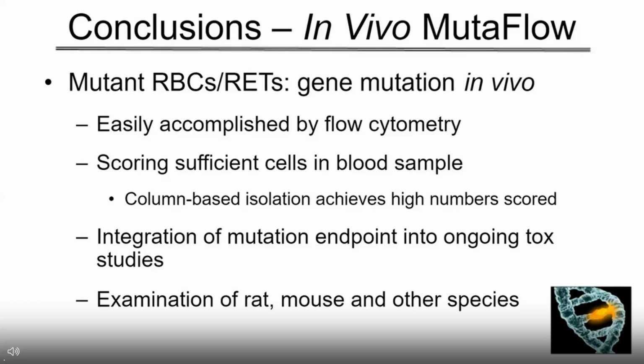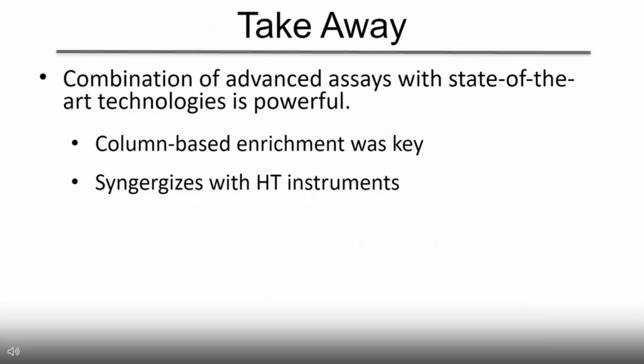So you don't have to do dedicated genotoxicity studies like you might have used to in the past. And we've developed it for primarily the standard laboratory mammalian species that you're going to be looking at, rat and mouse, and a couple of other species as well.